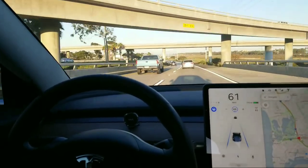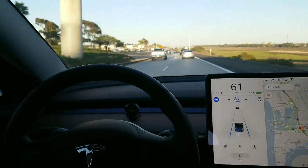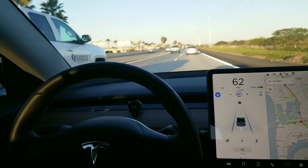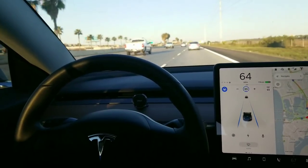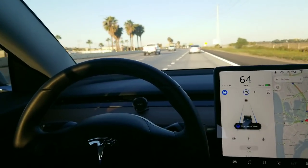All right, so we're getting close to our exit here. I'm not going to take it on surface streets without more precautions and more gear setup. I just thought I'd give you this little glimpse of my morning commute to see what it looks like on Autopilot on Model 3 version 10.5.